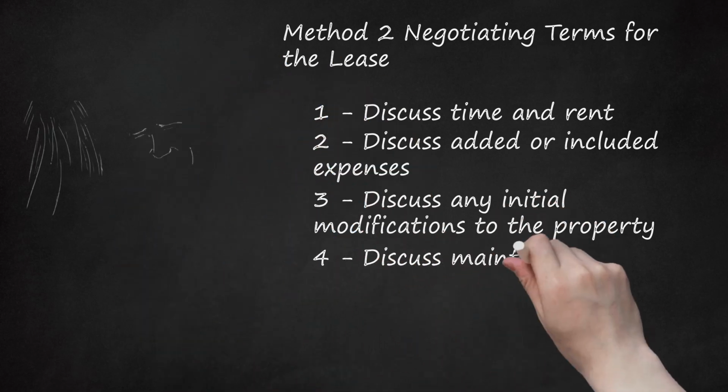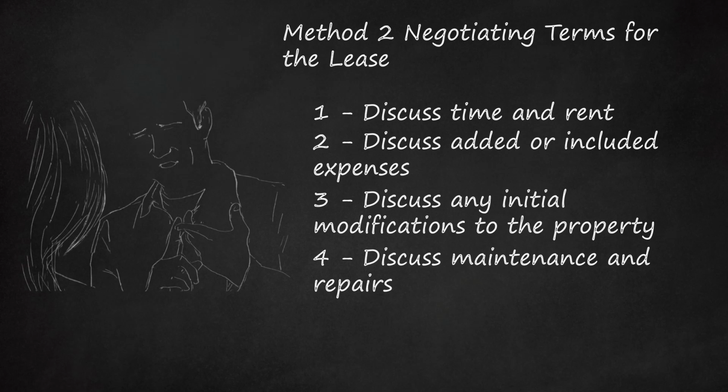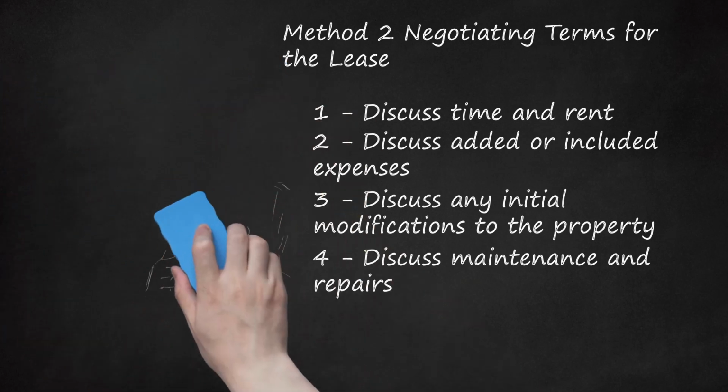4. Discuss maintenance and repairs. In many commercial leases, the tenant is responsible for maintenance and repairs to all except common areas. Be sure you know who is responsible for maintaining and repairing roof, walls, doors, and windows, electrical systems, plumbing systems, other fixtures and appurtenances to the property.